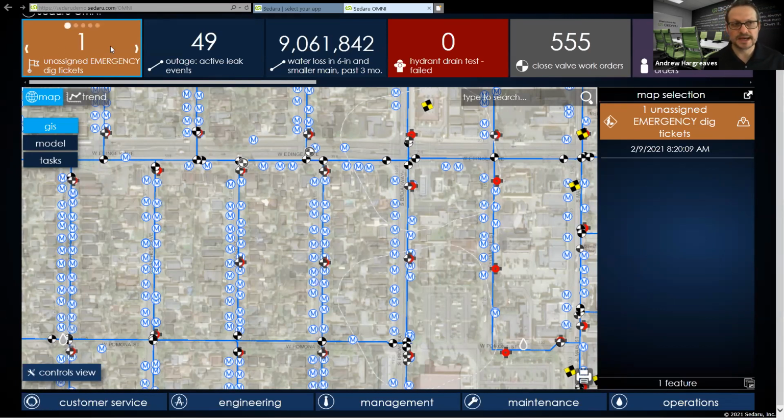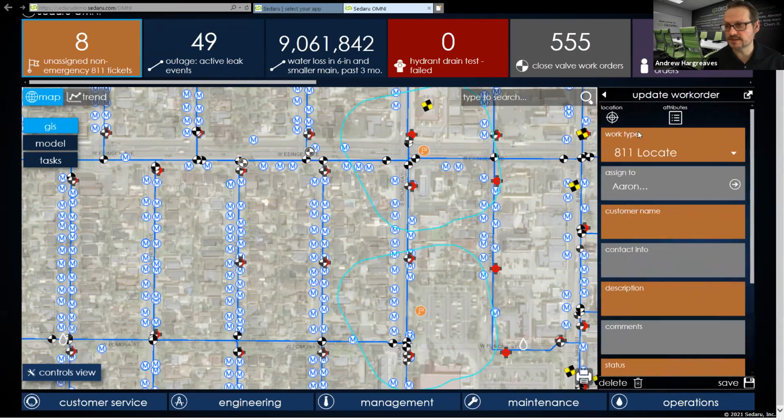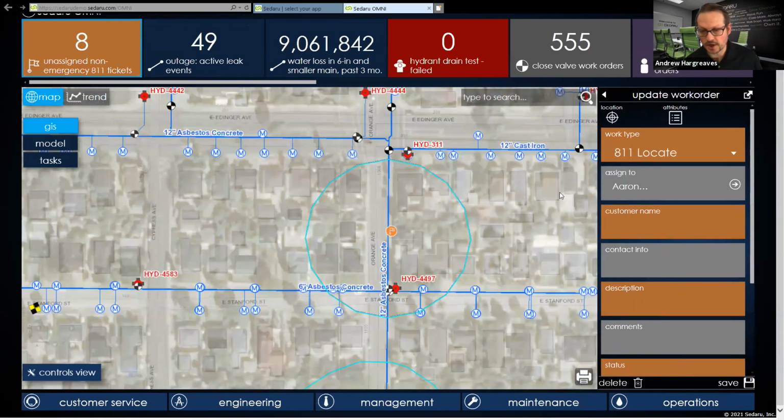So I can see I have emergency tickets here. I have non-emergency tickets here. If I go and look at some of these, I can not just see where they are, because Sedaru Connect has mapped out or plotted out that area that my crews need to go out and mark up, but it can also automatically assign people to a ticket based on where that ticket falls. So we can have just a list of names and it could go to one or many of those names.